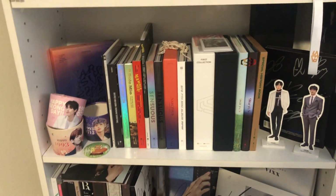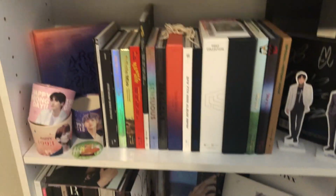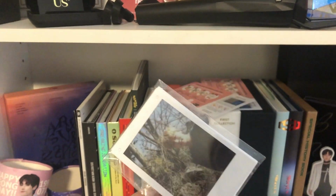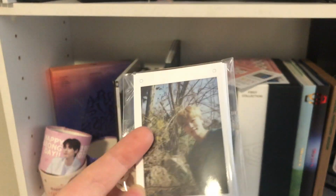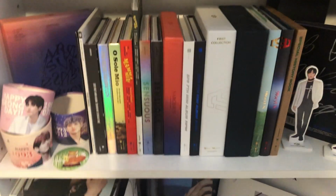And then we come into the SF9 shelf, which I also used to like, but I've just gotten too much stuff. So here's leftover photo cards that I meant to put up, these Polaroids from the photo book, but I haven't gotten around to it yet. And here's some stickers from random albums that I never put on them. So I don't know if they actually got counted for the charts. RIP.